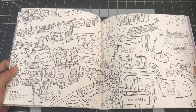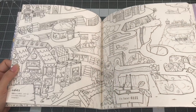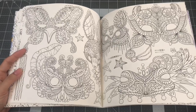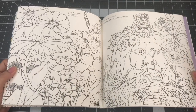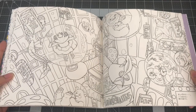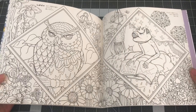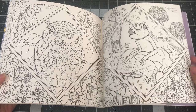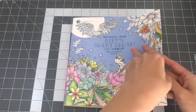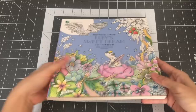but I really love the scenes, and I think you can kind of see it's like a little maze to follow through as you color. Maybe she's trying to get to the party. Princess trying to get to the party. Yeah. But I believe you can find some of the characters, like the chipmunks and the cow in here also. That's her family. Yeah, so this is Ruby's Sweet Dream by Inko Kotoriyama.